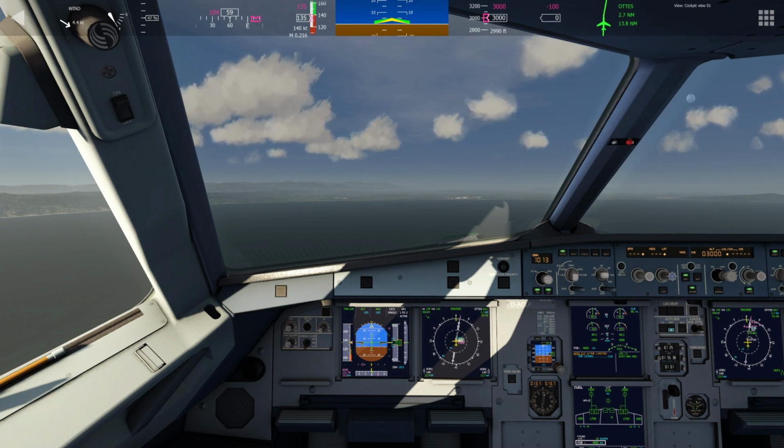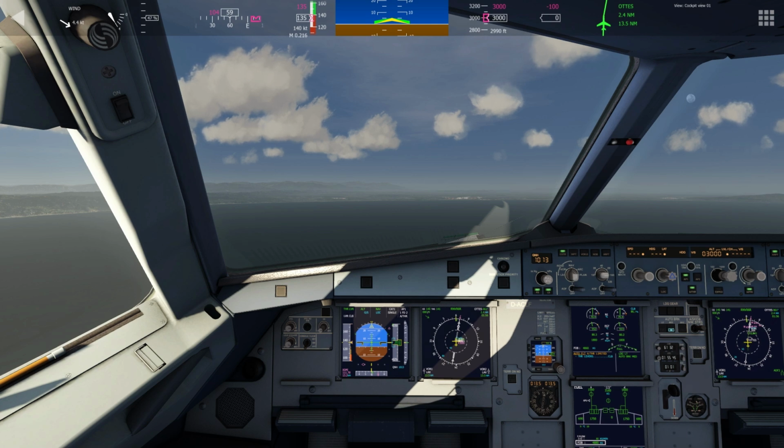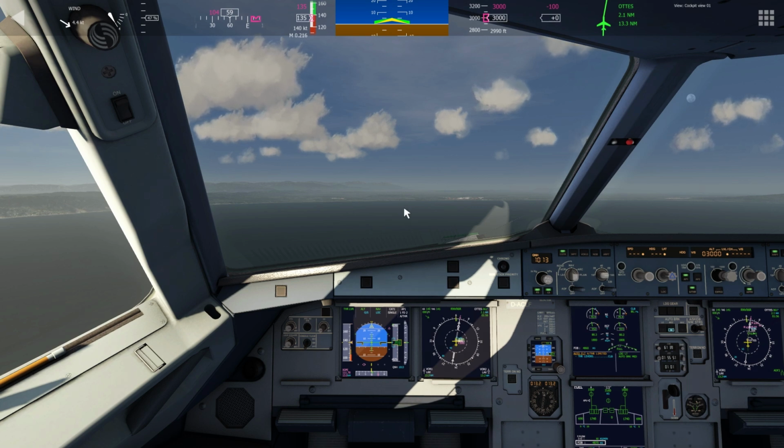Fingers crossed for a good landing, eh? Not done this for ages. Winds 4.4 knots, hardly anything, that is it. That shouldn't affect us.